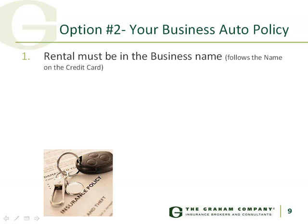When it's rented in the individual's name, John Doe, to say John Doe on behalf of, as an agent of the Graham Company, and try to write that on the rental agreements to try to turn it into a business rental. And you get very, very mixed reactions from the people there at the rental counters as to whether they'll allow you to do that or not. So if you really want the rental to be covered by your business, the key to have that happen is the credit card has to be in the name of the business.